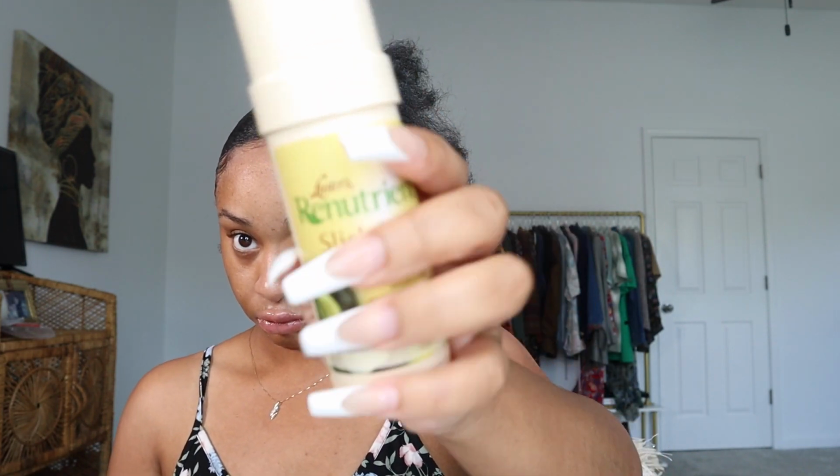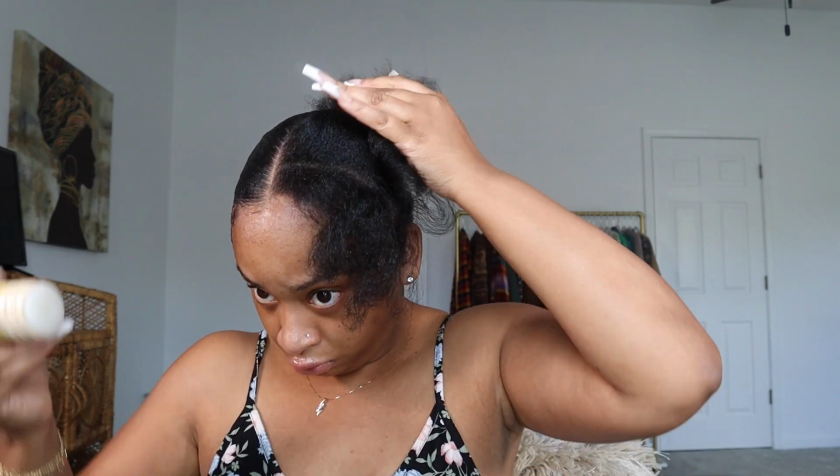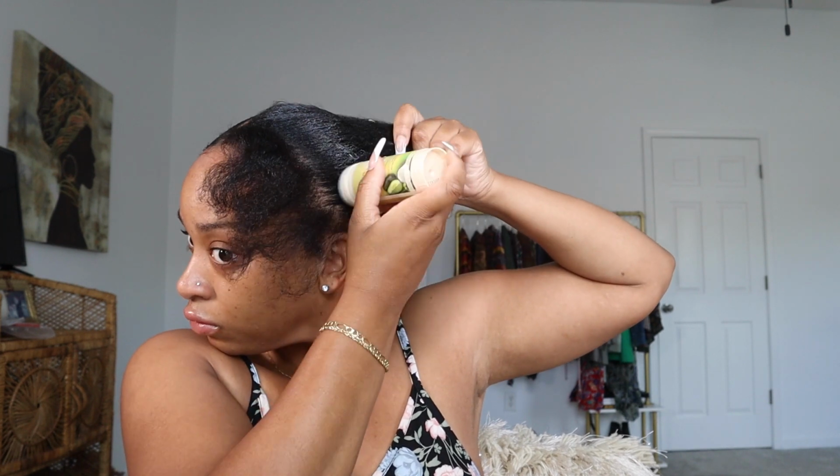So I'm taking this wax stick here, and I used Murray before, like a month ago when I was in a wedding and I did my own ponytail. But that Murray, y'all, I could not get it out of my hair. It was really hard.